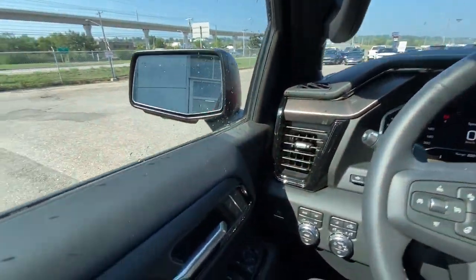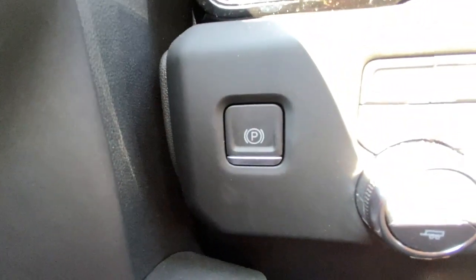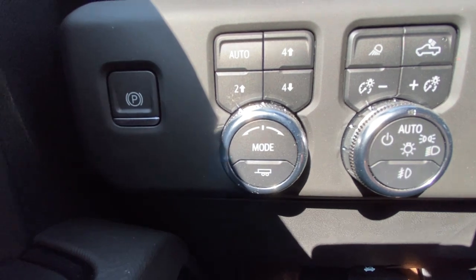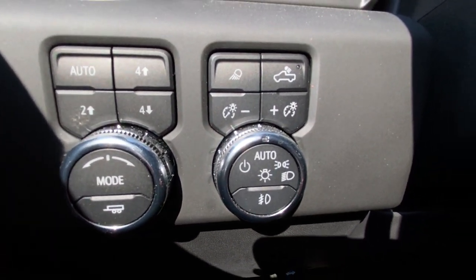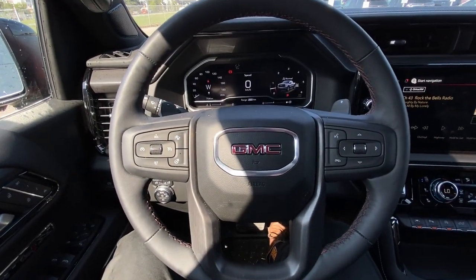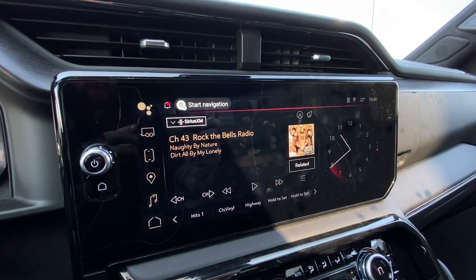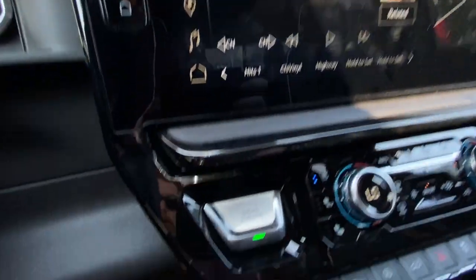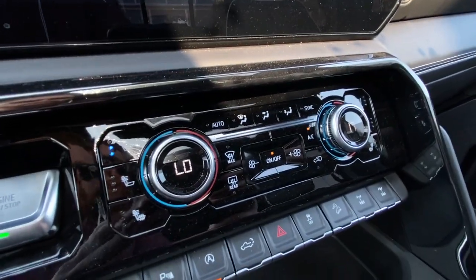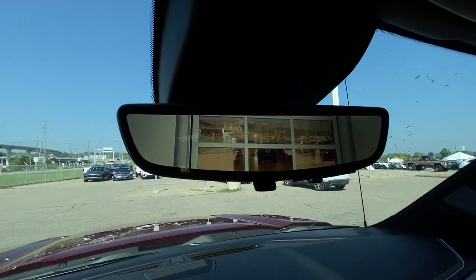Taking a look inside the AT4X, starting on your left-hand side, we have the controls for power folding and adjustable mirrors, electronic parking brake, button-activated trailer and driving modes, automatic headlights and fog lights toggle, heads-up display controls, leather-wrapped heated steering wheel with paddle shifters, full digital gauge cluster, heads-up display I previously mentioned, 13.4-inch touchscreen complete with Android Auto, Apple CarPlay, and navigation, push-to-start ignition, dual-zone climate control, shifter and integrated trailer braking in the center console, Bose audio all throughout the truck, and the rear-view mirror camera.